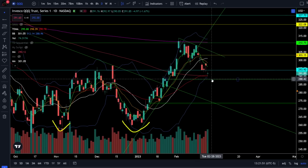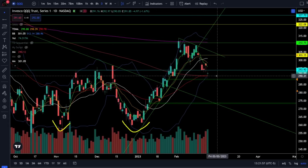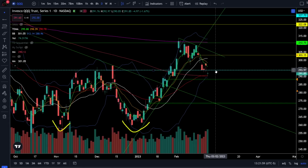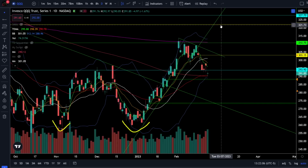If we break down from here, we could fill the gap at 288, and then we have another gap down here around 273. So those will be the downside prices if we lose this critical support. The bulls need to get back over 294, close the gap at 303, and break the resistance trend line at 305, and then we should be off to the races towards 322.